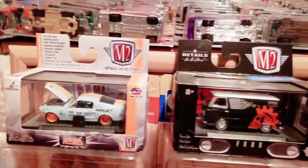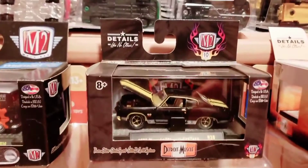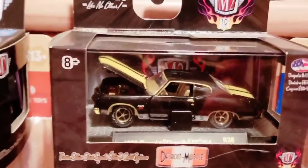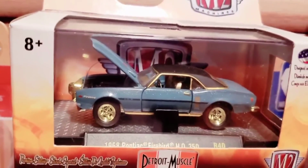And a couple of more M2s here. And then we have some chase cars. There's a 70 Chevelle SS Chase with the black and gold trim, very sharp. Pontiac Firebird, gold chase car.